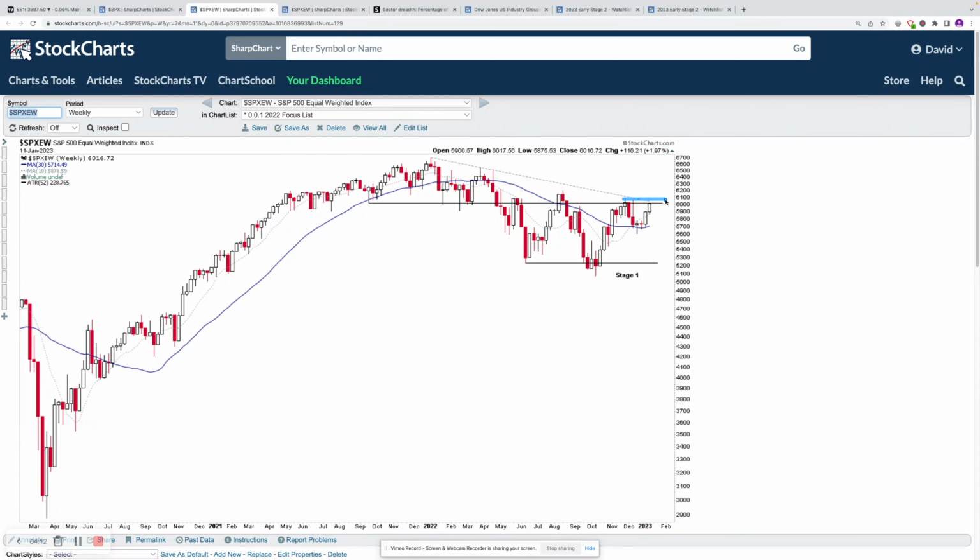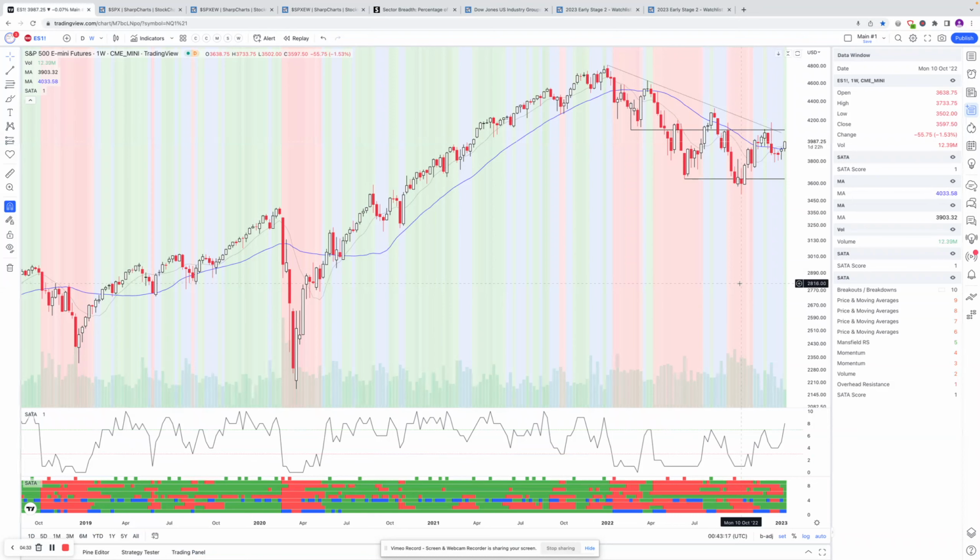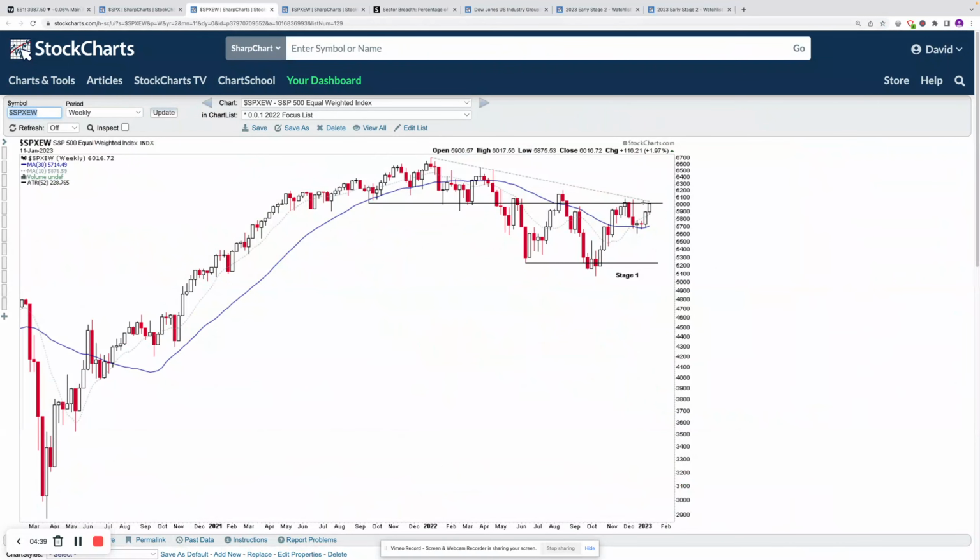You can see we're only 1% away from the actual potential stage 2 breakout level on an equal weighted basis. So if it can move through this level either this week or in the coming weeks, then potentially we could make a stage 2 breakout in the S&P 500, although the actual index chart itself might not be showing that breakout attempt, as the mega cap stocks are holding that back. But the equal weighted index itself could actually make a stage 2 breakout attempt.